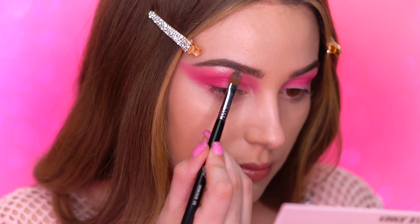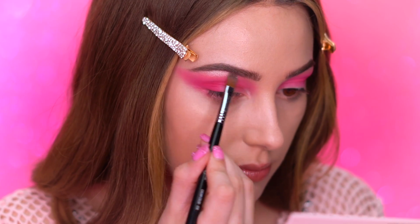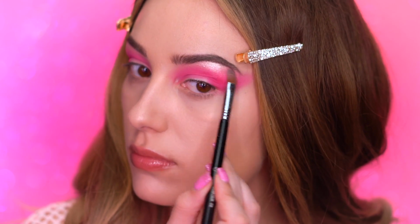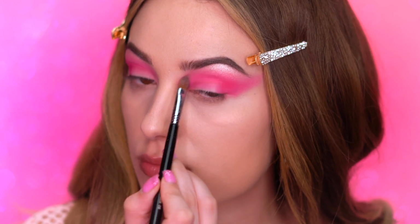So I just picked up the shade Heartthrob, which is the metallic in the palette. It's the first one here. I love the metallic so far. This is a really shimmery, white champagne color.